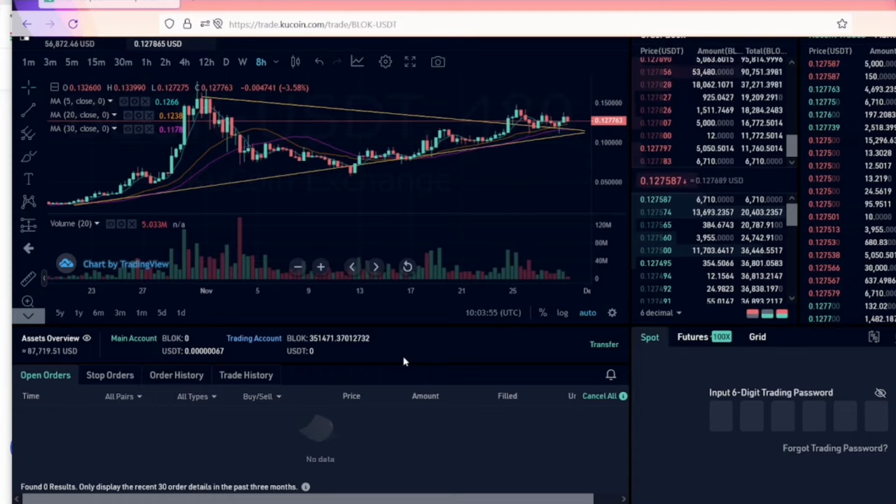So besides that, I'm staking 100,000 block tokens, and I'm holding on to this for the long term. So there it is. I put my money where my mouth is. I'm holding on to quite a bit of block. But that's not the point. What I wanted to say is this.